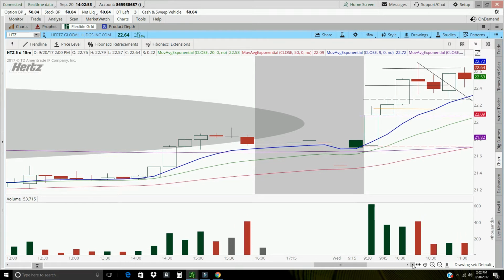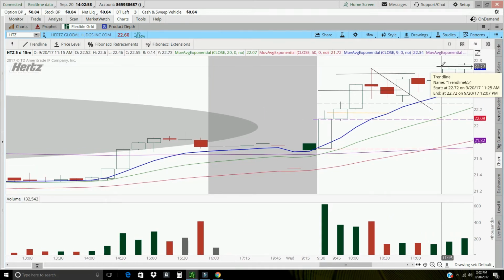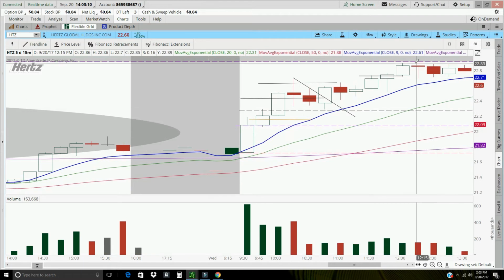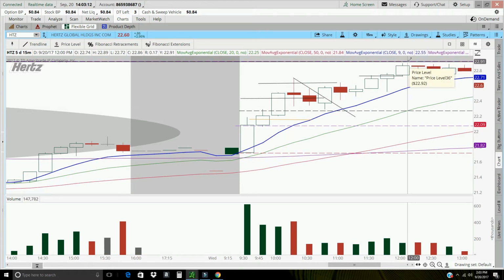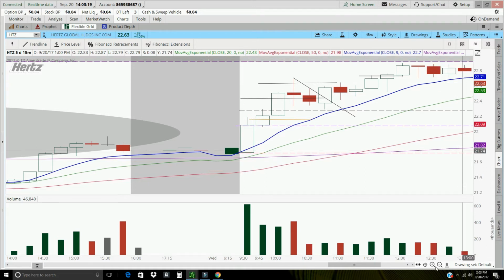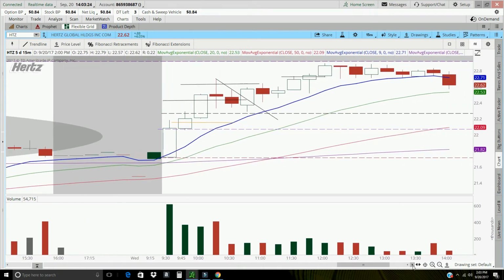And it pushed higher. Sold half the position right here, 22.73. And then the next leg higher up here, 22.86. So that was a great push on Hertz. Like I said, we do have some resistance right here at 22.91, but if we can push through that today or tomorrow or even Friday, it'll be a great trade to fill that gap. So keep your antennas up on Hertz. Right now it's rolling back over just a little bit, but it's still in good position.